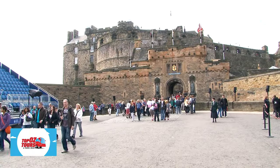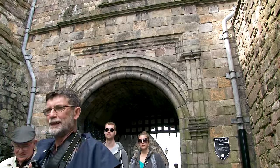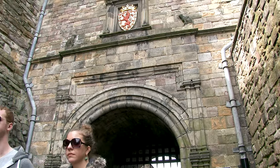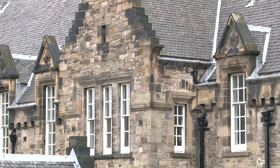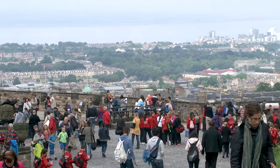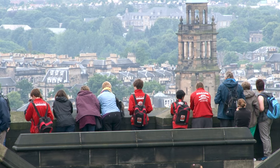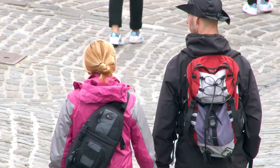Follow the Royal Mile up to brooding Edinburgh Castle, which has served as a home to Scottish royalty and to defend Scotland against various invading armies for several centuries. The castle is now one of Edinburgh's most popular attractions. It offers epic city views, and there are endless chapters of its history to explore. You'll need the best part of a day to do it justice.